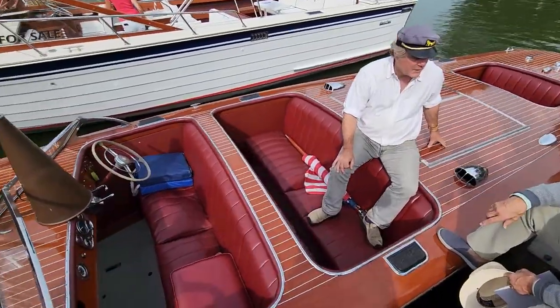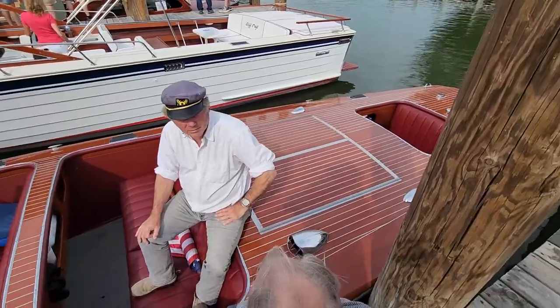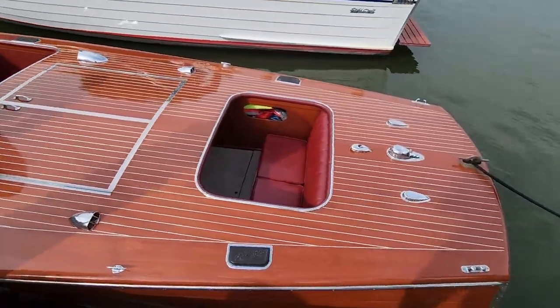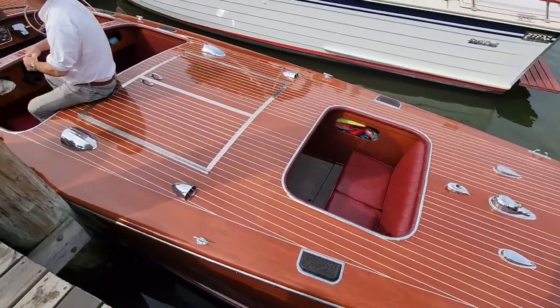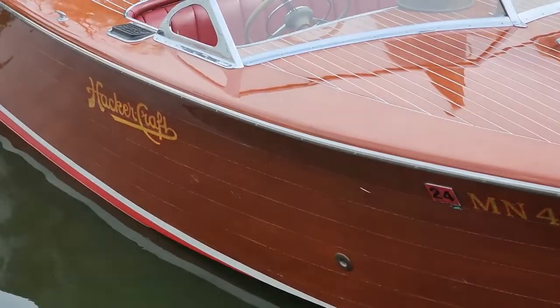Well, I'd like to eventually know the track in. So I have this. Oh, you're kidding, because I always wanted one with the mother-in-law cockpit. Hacker Craft.